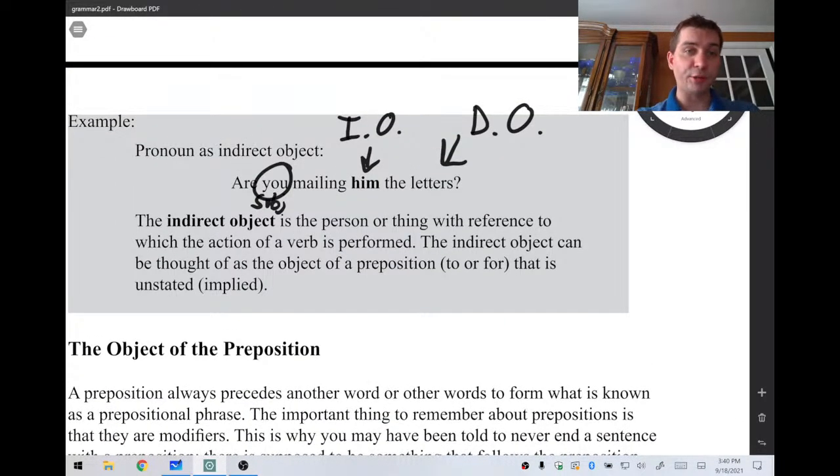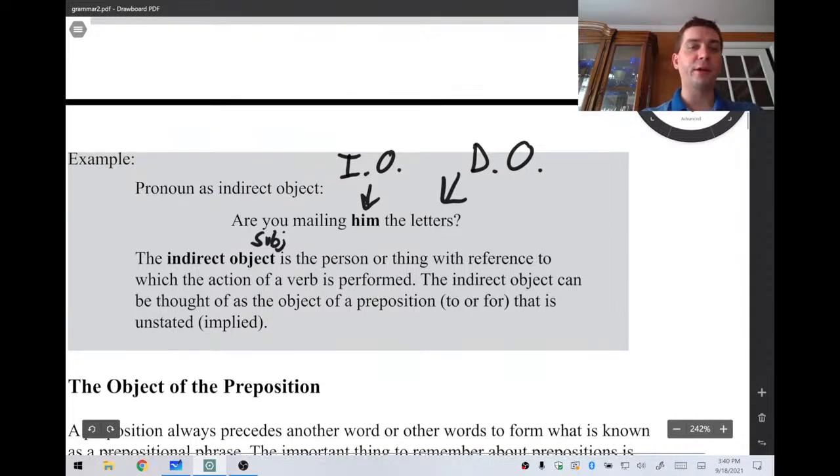So when in doubt, just find the subject, figure out who's doing the action. When in doubt, find the antecedent, and you should normally be okay with these pronouns.